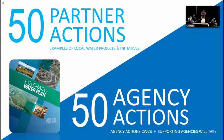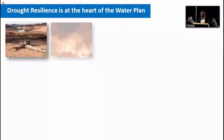Yes, ag maybe uses the most water, but a lot of that is return flows. As we look at this future, and ag always says they have a target on their back, it might be more about the ag we're going to protect and not what we're going to take from ag. What can we do for ag is a message that I've tried to spread.